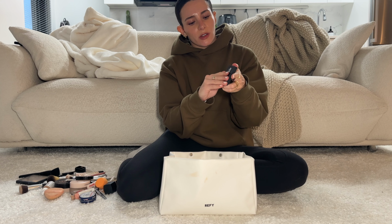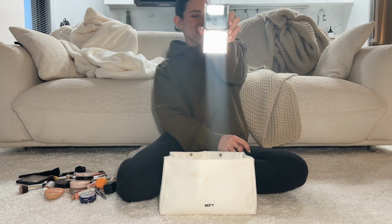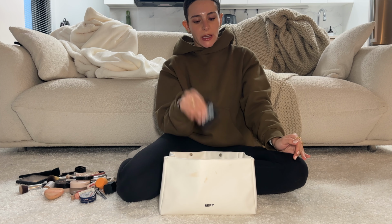This is just a compact mirror that Shark gifted to me. You can see yourself in my little setup, hey. It's two mirrors, one is regular, one is magnifying, and I keep this in my makeup bag, but I also will take it out and put it in my purse after I get ready pretty often.